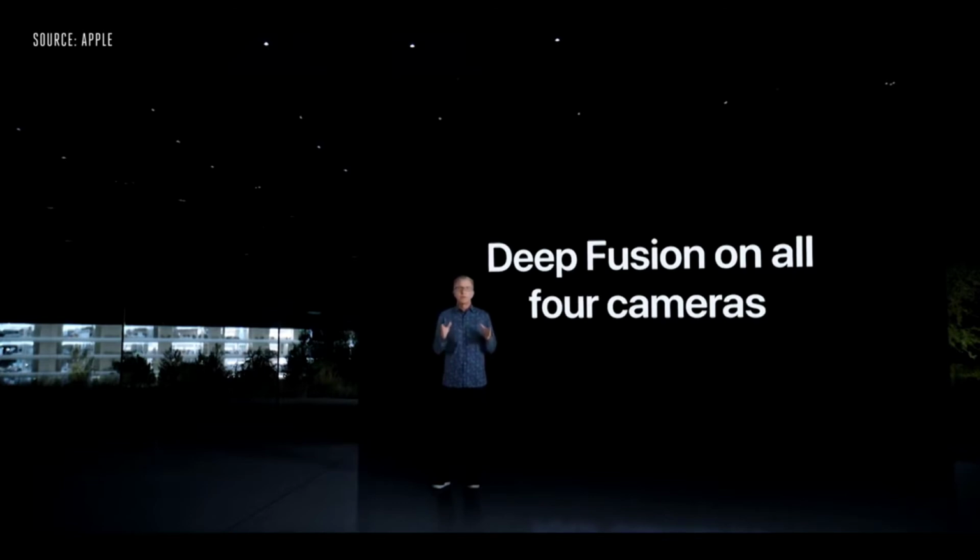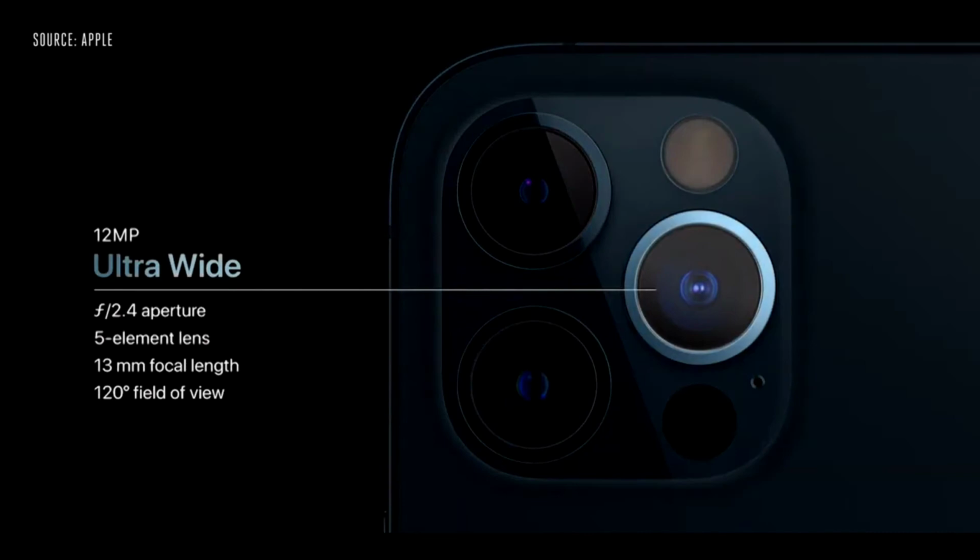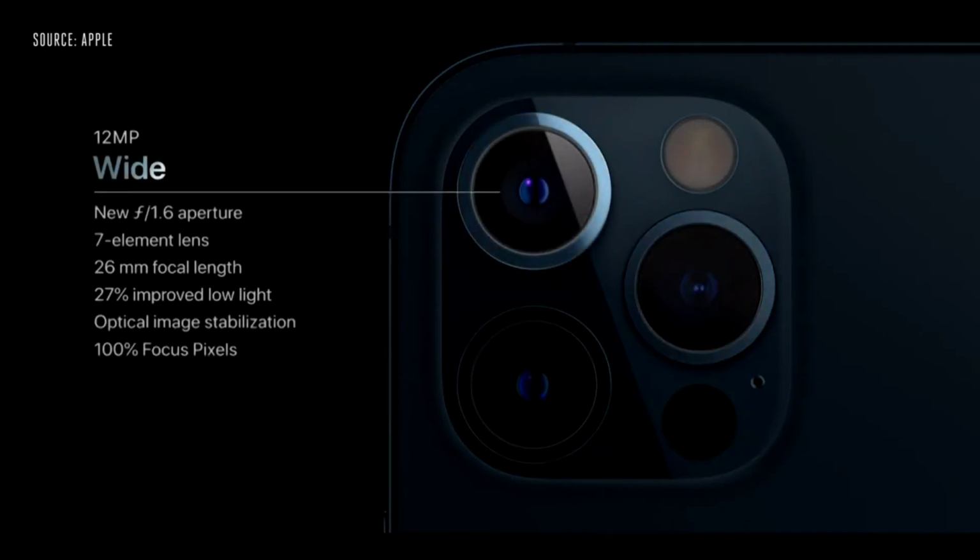With A14 Bionic, we are able to bring Deep Fusion to all 4 cameras of iPhone 12 Pro, including the front-facing TrueDepth camera. iPhone 12 Pro features our amazing ultra-wide camera with the 120-degree field of view, and our new wide camera with faster f/1.6 aperture and 7-element lens that lets in 27% more light.